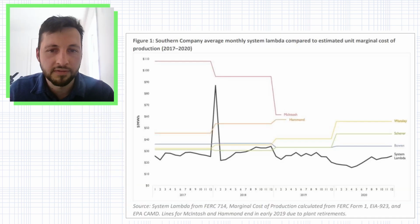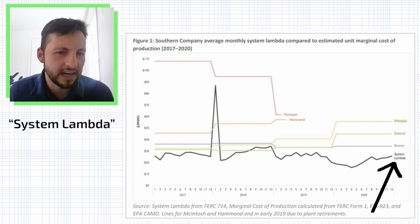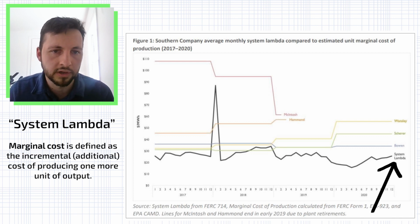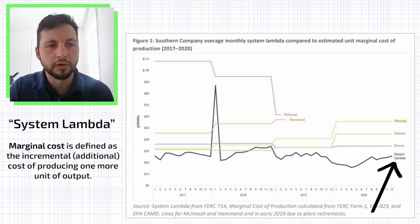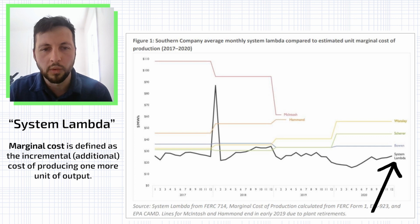I have a few charts and figures to show. I'll start with the first one, and they kind of build up to the major takeaway. The first figure shows our estimate of the average annual production cost at each of the 5 units we looked at, and compared that to what's called the system lambda. A system lambda is a kind of proxy for the energy market price. It's basically the marginal cost of production on Southern Company and Georgia Power's system. So if for any reason the megawatts provided by these coal plants were replaced, that's what we would expect the replacement megawatt hour to cost.